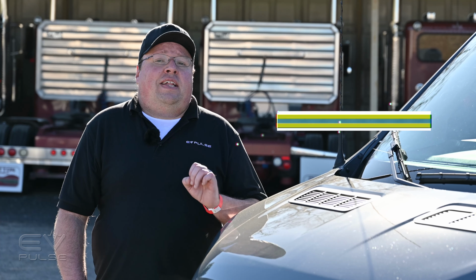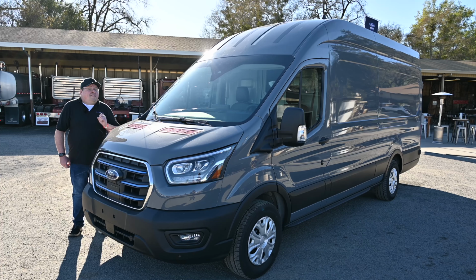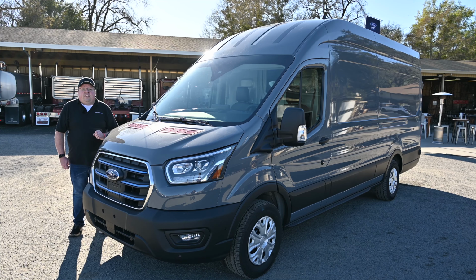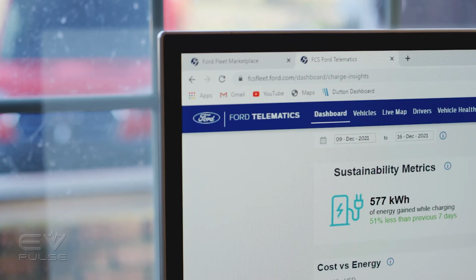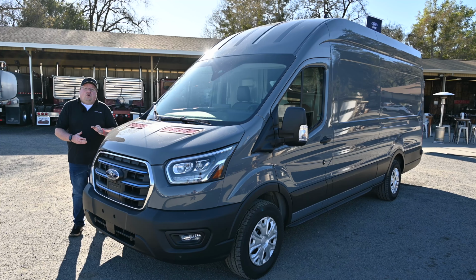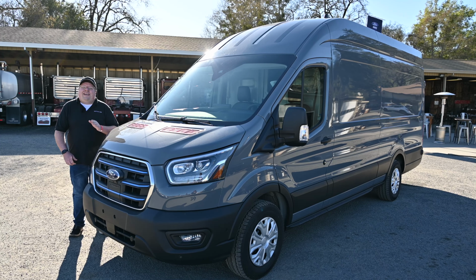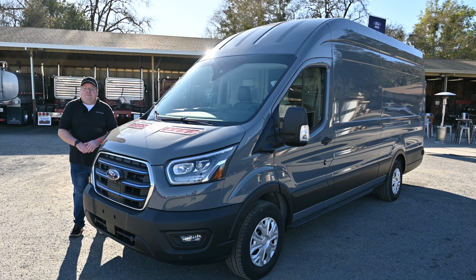So why are we in Sonoma County? Sonoma County takes sustainability very seriously. They're one of the first counties in the state to obtain a 99% sustainability score amongst all of the wineries in the county. Ford is partnering with some of these Sonoma County wine growers in a pilot program to try out the Ford Pro Telematics software and give them access to E-Transit electric vehicles. Let's take a few minutes to learn more about the Ford Pro program and then take this E-Transit right here out for a drive to see what it's like.